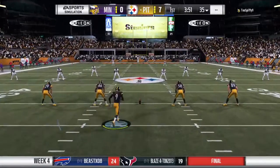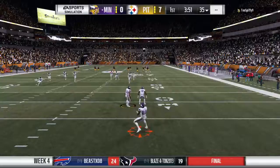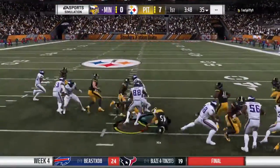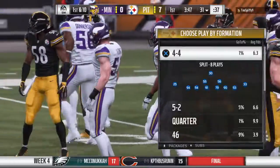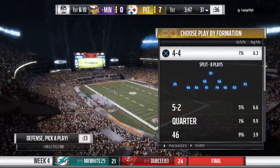Boswell on now to kick this one away. This is taken at his 4. And nice work on the return as they'll start their drive just past the 30-yard line. Now the Minnesota offense set to take over again. They punted last time they had it.